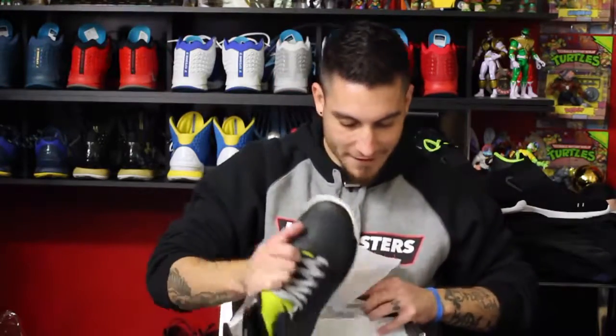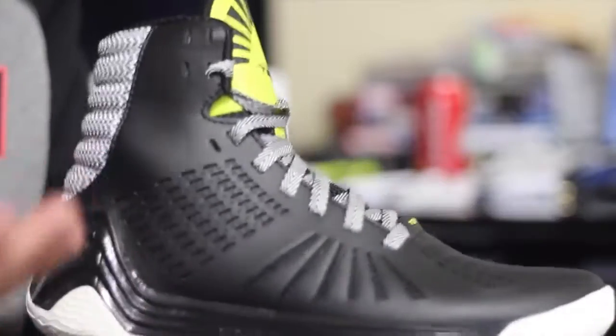Woo. And it's the ones that they sent before. They sent these, you didn't see them because I gave them to Jaren already, but they're black with the Volt and everything. I think this is a slick shoe.